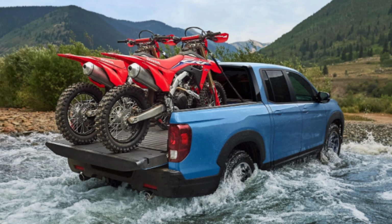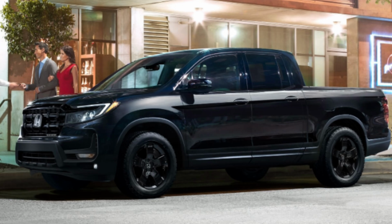All side mirrors are power. Top 2 trims have them power folding, and all but the base will be heated also. Standard dual action tailgate is great to see, as well as a lockable in-bed trunk.